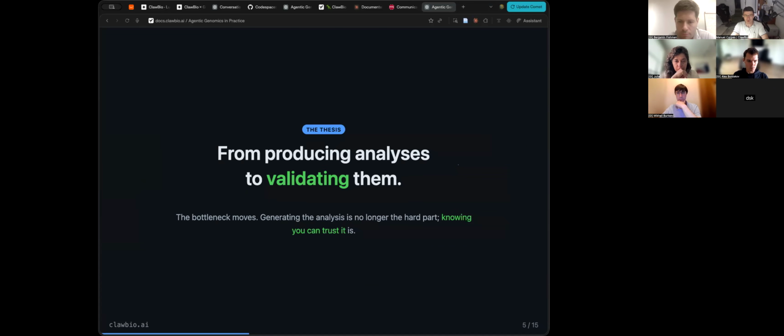I had to compress the whole perspective into one sentence, and if I were to do so, then this is it. The rate-limiting step used to be building the pipeline. Now, agents have largely dissolved that. What they have not dissolved, what they actually make harder, is knowing the result is correct. So the rest of this talk is about that gap: how it fails, what it costs, and what we do about it.